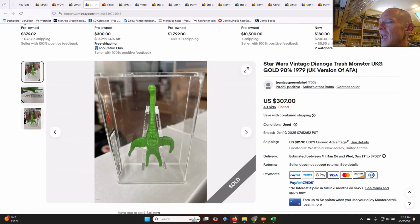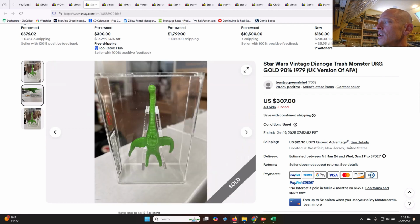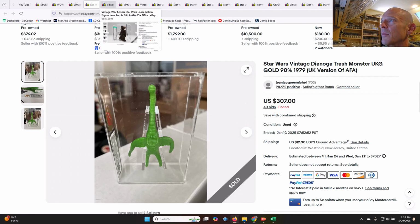Here was a UKG 90% Dianoga Trash Monster. So you can see there, gold level Trash Monster. That one sold for $307 US dollars. This one was in the US, and I've got some other items from this seller coming up here in a little while, but I thought that was a good deal, or fair-ish deal.